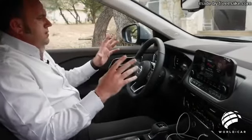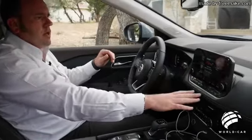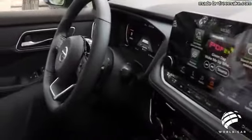The biggest thing with this Platinum that you're going to notice right off the bat is your two screens. You have a 9-inch touchscreen over here with the new setup for your radio, similar to some of the newer Nissan models, but it's going to be your gauge cluster up front, a 12-inch fully digital display, so there are no analog gauges whatsoever on this.